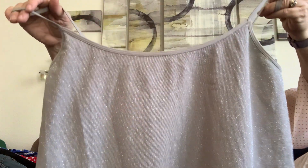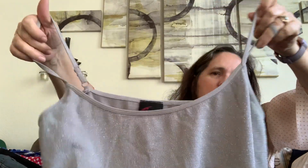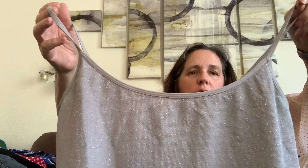You could wear it in summertime, just this and a pair of shorts or a shirt or skirt, or you can wear a sweater over it too, both ways. That's why I picked that. And then Band of Gypsies. This is a Band of Gypsies.